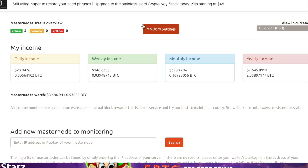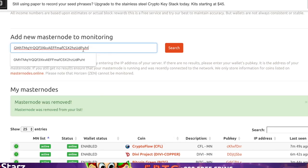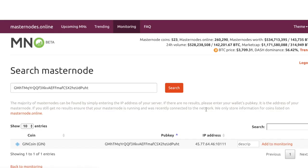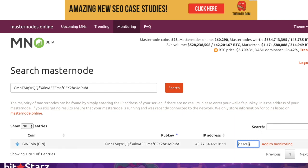We are going to toggle over after we've copied the public wallet address for rewards from the node, and we will come over to our Masternodes online monitoring screen. Let's go ahead and add the GIN node that we just created to the portfolio. We paste in our address, we search for it. It'll bring us to a screen that shows the actual reward public key that we just typed in, and I'm going to do GIN Masternode and add to monitoring.